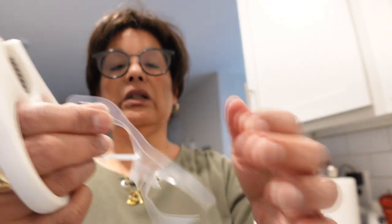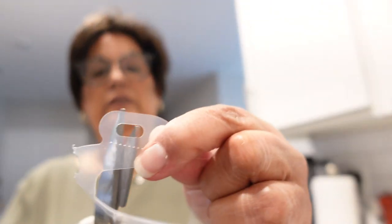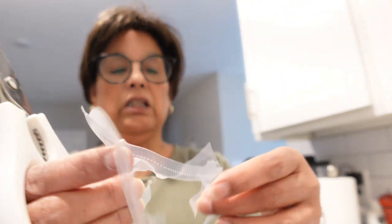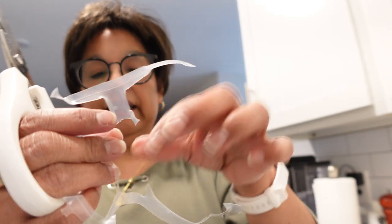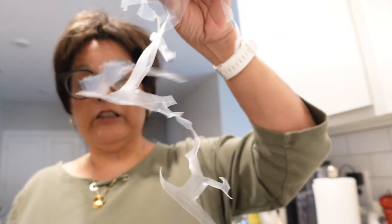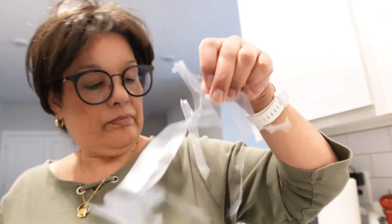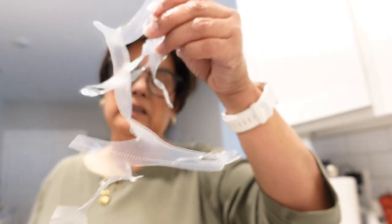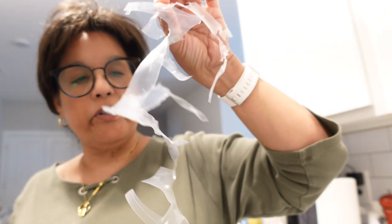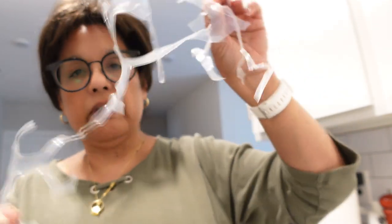There's another one. Yep, right here. You just snap them, and there we go, make sure. So that's a tip. If you buy soda and you get these plastic holders for the soda bottles, please, please, please cut them apart before you either recycle them or throw them in the trash, please. Thank you.